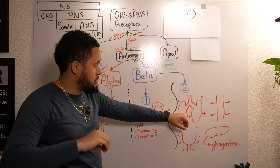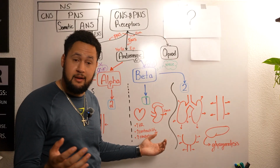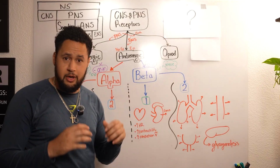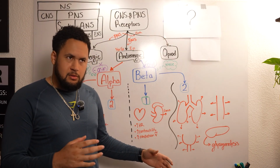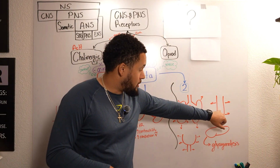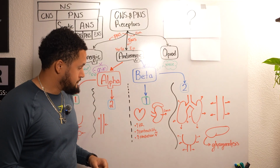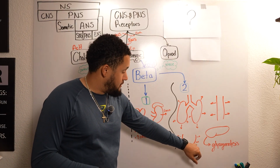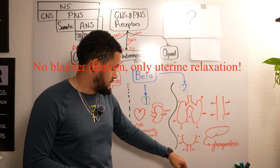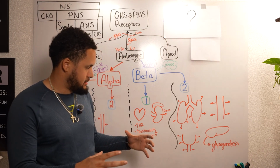So what happens when you have more space for air to go through? Well, you have more oxygen, right? We need that oxygen. We're running from the bear. We're fighting the bear. We got to have that good cardio, right? And then now we're going to have vasodilation, okay? Now this gets a little confusing. We're also going to have uterine dilation. We're also going to have bladder dilation. Everything inside of the bladder is going to dilate, okay?